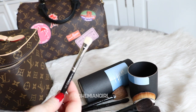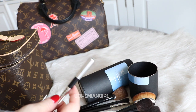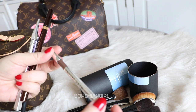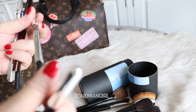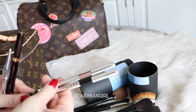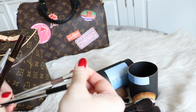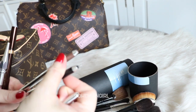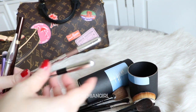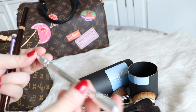This one is my MAC 239, eyeshadow brush to pack shadow on the lids. This one is my Marc Jacobs eyeliner in Baker. This one is in Rococo, I think. I cannot read because it's so small. But this is my favorite eyeliner because they stay all day, don't smudge on my waterline, and I don't need a sharpener for them. So those two are my favorite. And this is my eyebrow pencil from Benefit.